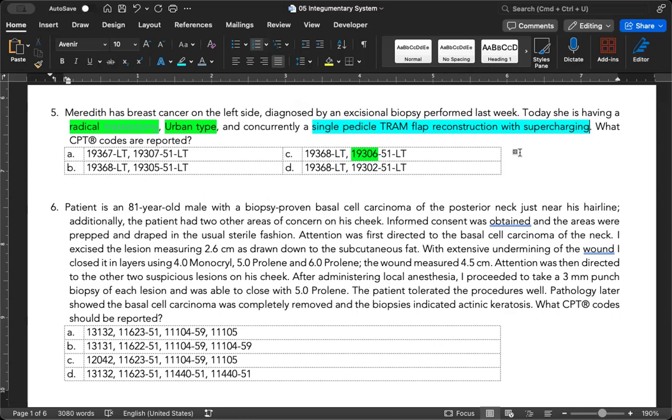Just look at our code description, make sure everything matches. And our CPT code description for 19368 is a breast reconstruction with single pedicle transverse rectus abdominis myocutaneous, or a TRAM flap, requiring separate microvascular anastomosis, which is known as supercharging. So that's where we get the 19368. Again, we have to put the LT modifier on both of the codes because it was done only on the left breast. And then for the code that has the lower RVU value, that is where we will put the 51 modifier, indicating that there are multiple procedures done on that same breast.